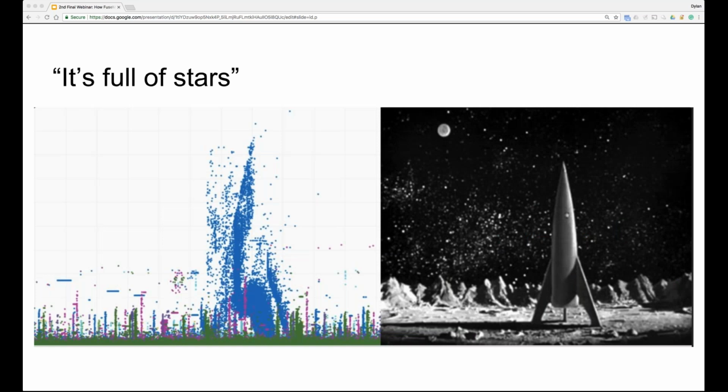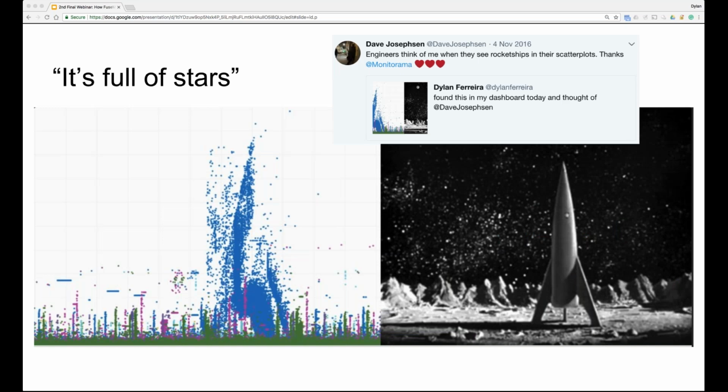Now, sometimes we looked at the scatter plots for too long and we started to see things. So I'd seen this speaker at Monitorama, and he loved making pictures out of his graphs. When I saw this, I immediately thought of him, and I tweeted it over to him, and he seemed to like it. Anyway, this is when you know that you need to take a break.